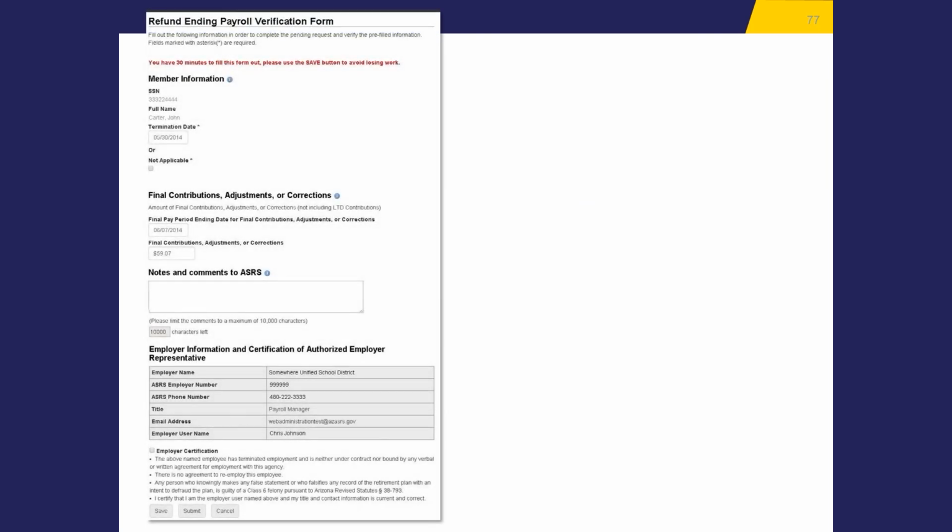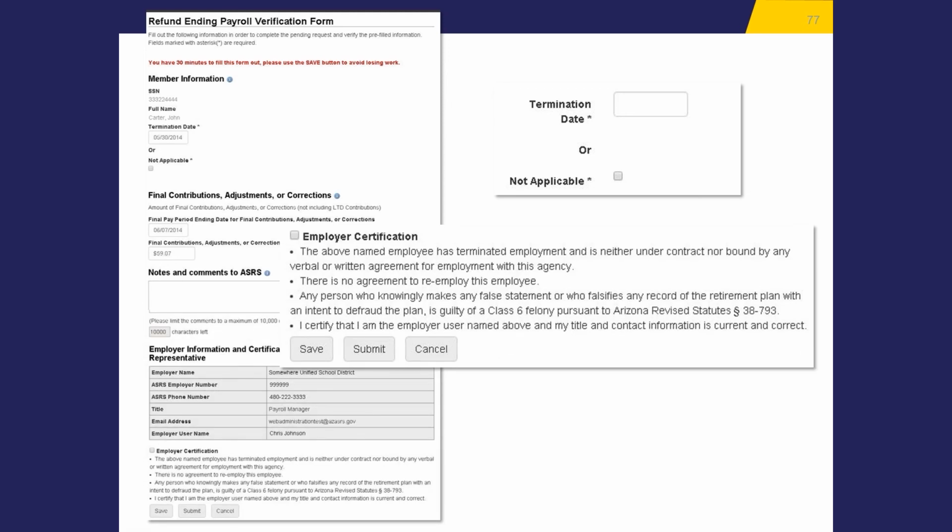Let's look at the payroll verification for refund. You'll notice here there's a termination date and not a last day of membership, because when you're terminating for a refund, that's your only option. So you'll give us a termination date, and then you'll give us their final pay and their final contribution with any notation. And at the bottom of this form, you'll also have to check the employer certification that you're stating this person is not coming back to work. You have no written or verbal agreement, and then you need to submit the form.